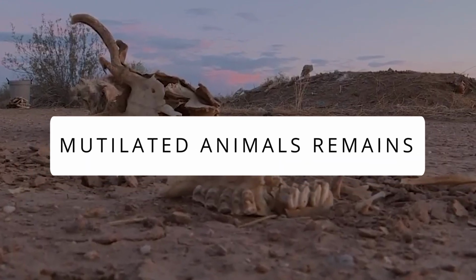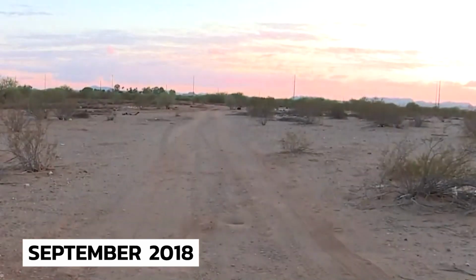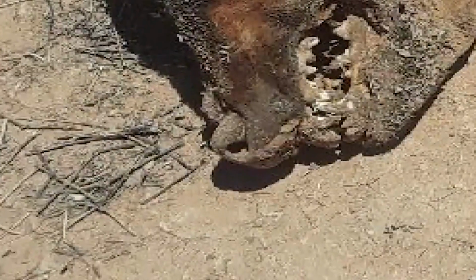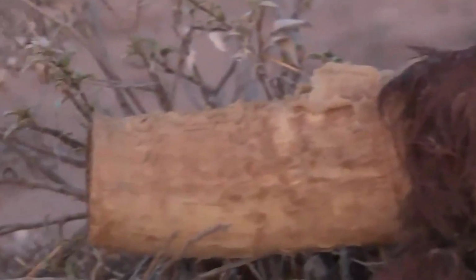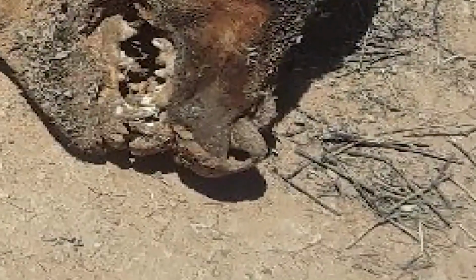Mutilated animal remains. In September 2018, a local resident passing through the desert of Arizona made a bizarre discovery of mutilated animal remains that were dumped off the road in the middle of nowhere. The remains were that of pet and livestock animals who had their heads, legs, and torso ripped off.